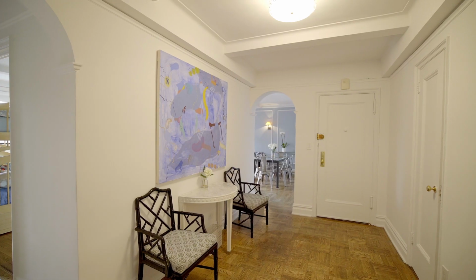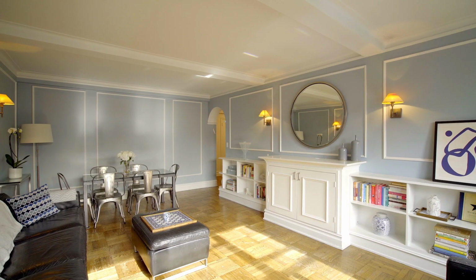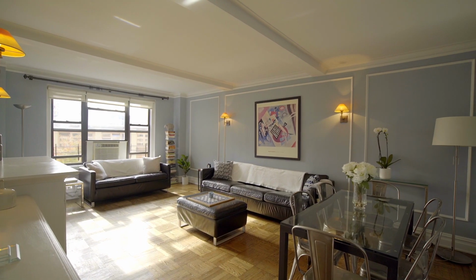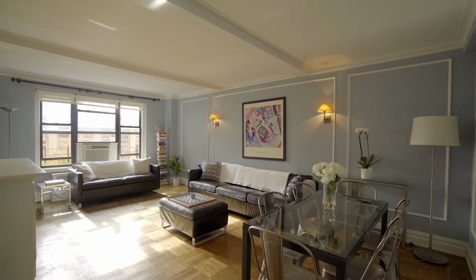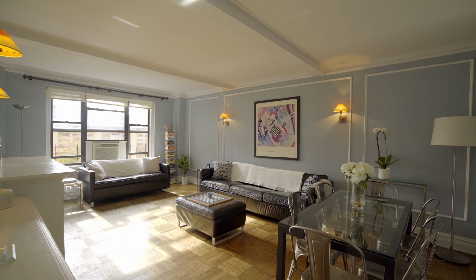Enter into an oversized formal entry with beautiful beam ceiling and a big coat closet. To the right is a lovely archway with extra wide living room facing south to the tree-lined street with open city skyline views and a peak of midtown. There are French-style painter moldings and beam ceiling, which makes this apartment feel like a home.